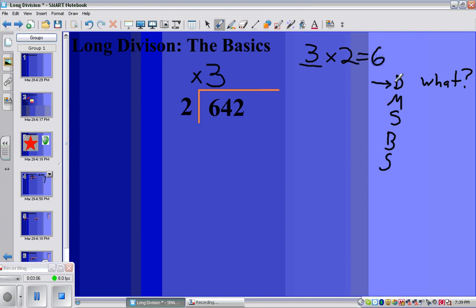Now it is time to do the next step, which is M. Do you remember the math word for M? That's correct, it's multiply. So now it's time to multiply. I encourage all my 3rd and 4th graders to touch each of the numbers as they multiply so they can remember what they're multiplying and where it goes. 3 times 2 equals 6. It is important to line up your numbers and put the 6 directly below the 6. We have just multiplied, so we can check it off.